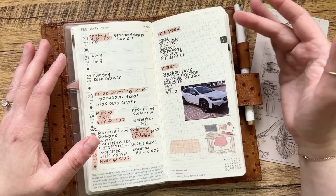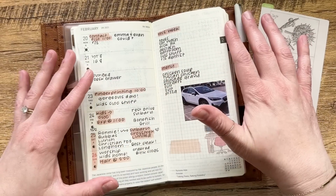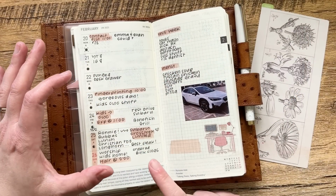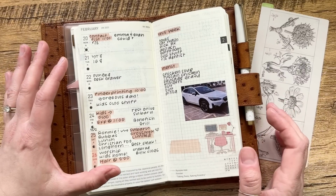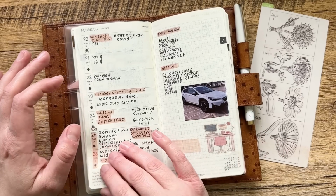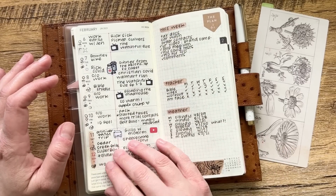So even when I'm in rings, I a lot of times choose this exact same format just in rings. And if you've been around here for a while, you'll know that I go very much back and forth between the Hobonichi Weeks and rings. I love both of those planning systems, but there is something to be said about being able to come back through and flip through these pages. So yeah, I really like it.